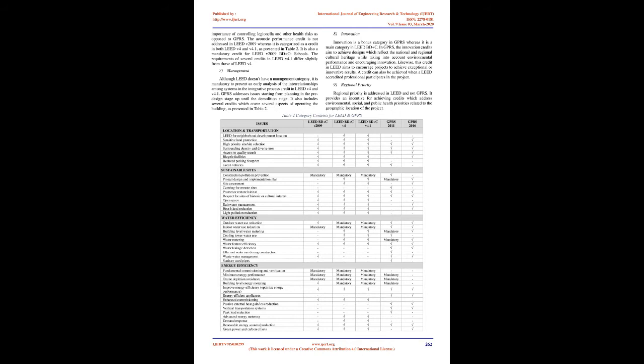Water metering. Water feature efficiency. Water leakage detection. Efficient water use during construction. Wastewater management. Sanitary used pipes.